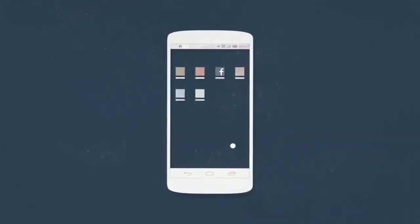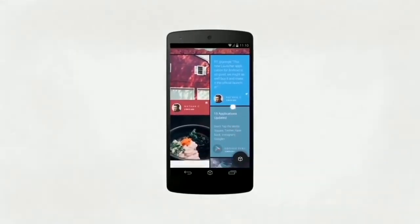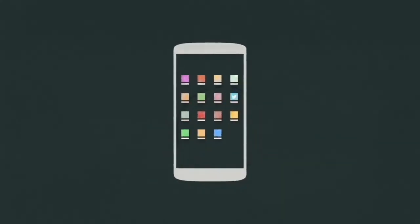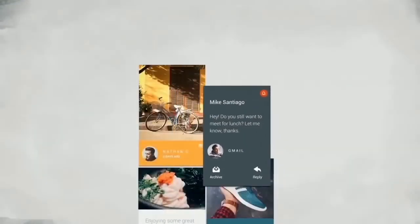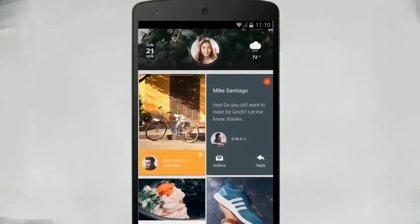And we replaced all that awkward swiping with smooth scrolling. We think your notifications deserve more than just a thin row of pixels, so we put them front and center, at the top of your feed, with as much space as they need.